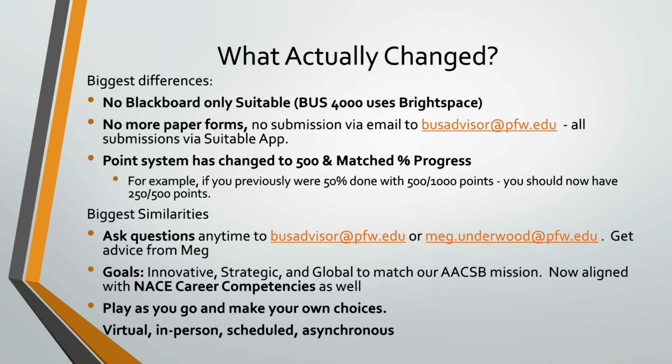The goals are still the same. We still have strategic, global, innovative goals, and now we're better aligned to those career competencies. You still get to choose what you do and when you do it. It could be virtual, it could be in person, it could be scheduled, it could be asynchronous. Those things have not changed.